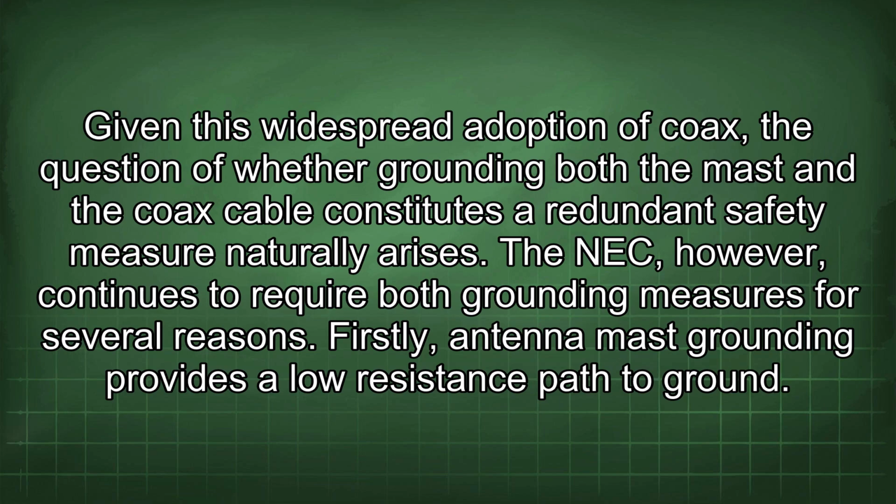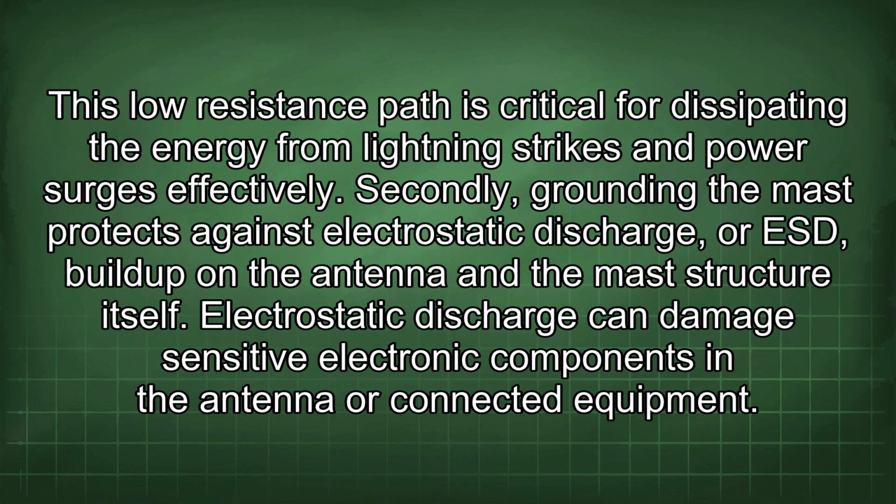Firstly, antenna mast grounding provides a low resistance path to ground. This low resistance path is critical for dissipating the energy from lightning strikes and power surges effectively. Secondly, grounding the mast protects against electrostatic discharge, or ESD, build-up in the antenna and the mast structure itself. Electrostatic discharge can damage sensitive electronic components in the antenna or connected equipment.